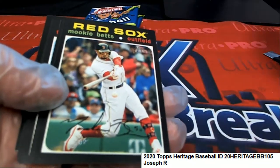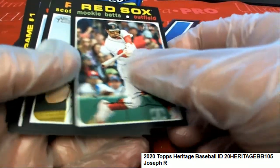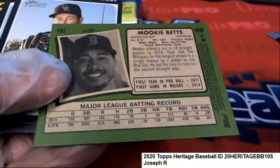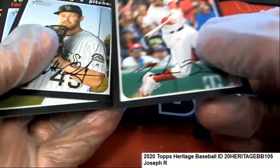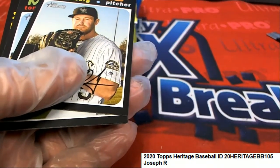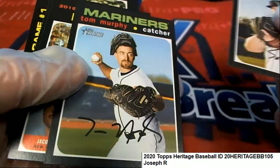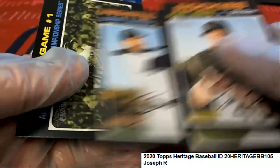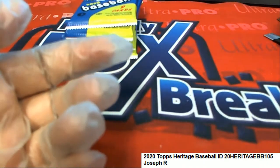Nice, Mookie Betts. Oh, tell me it's an action. Oh, what a way. What a great hit to have come out of the box break. Those actions are pretty rare. Oh, my gosh. That's terrific. That's great.